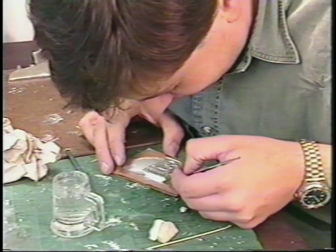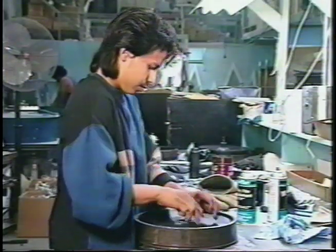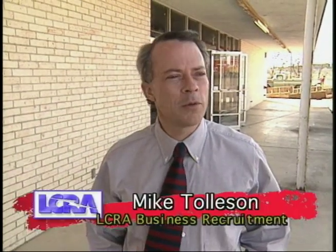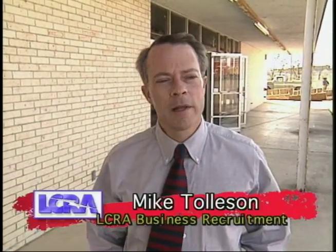A company like Great American Products can have a very big economic impact on a community like New Braunfels, and LCRA thinks it's important to be involved in the process for many reasons. Ultimately, it will create some new jobs for the people that live in the service area, as well as increase the investment in the community.